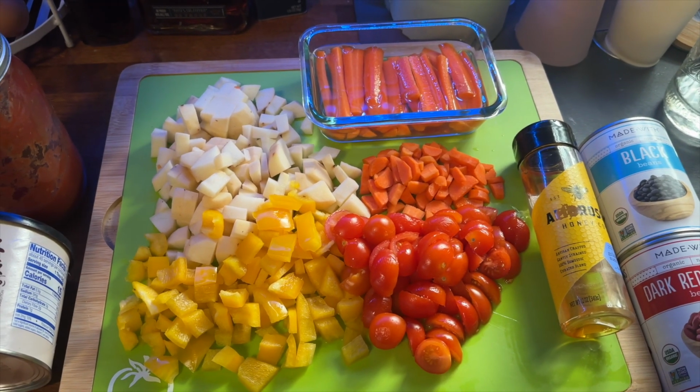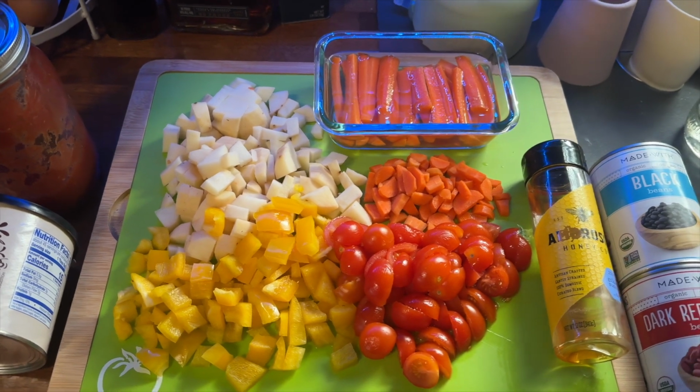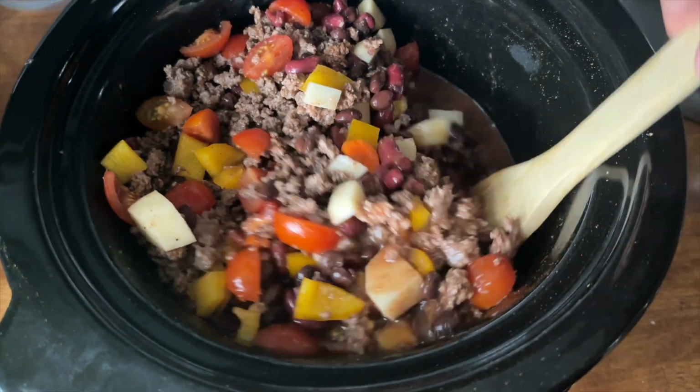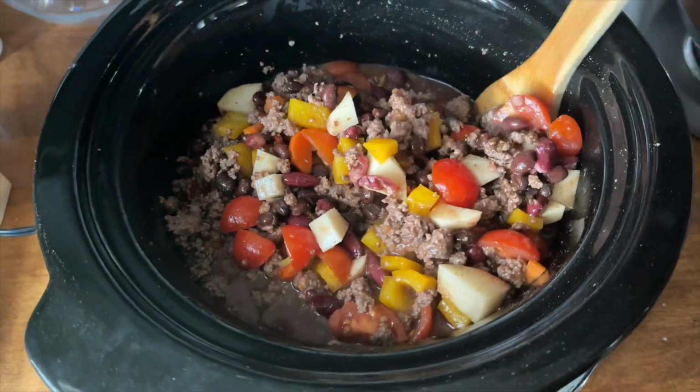I'm going to get everything into the crock pot and I will show you me stirring it, and then you can see the finished product. All right, here's what we're working with. The bison has been added. We added those beans rinsed. We added all of our vegetables.